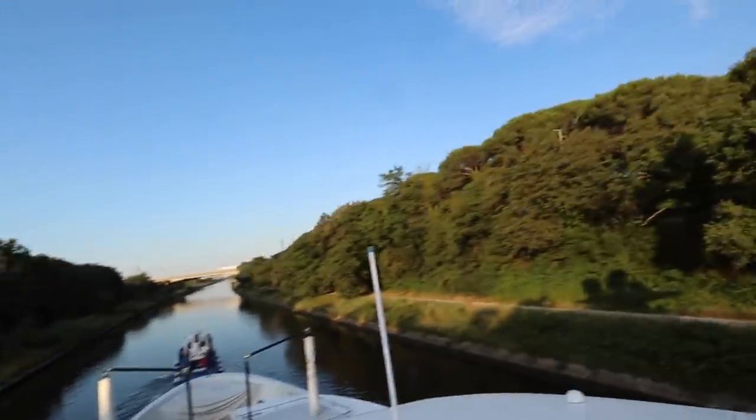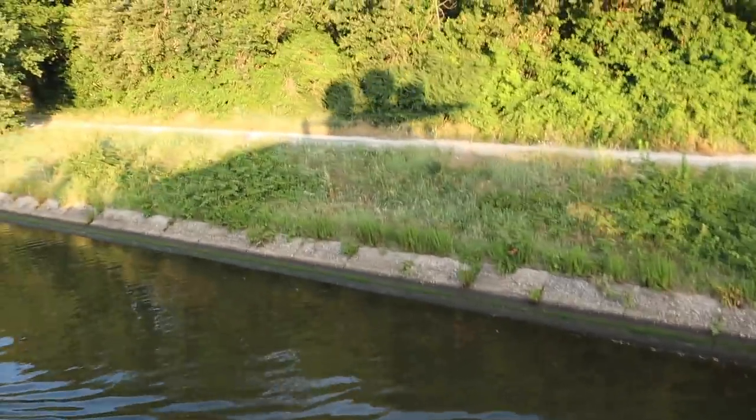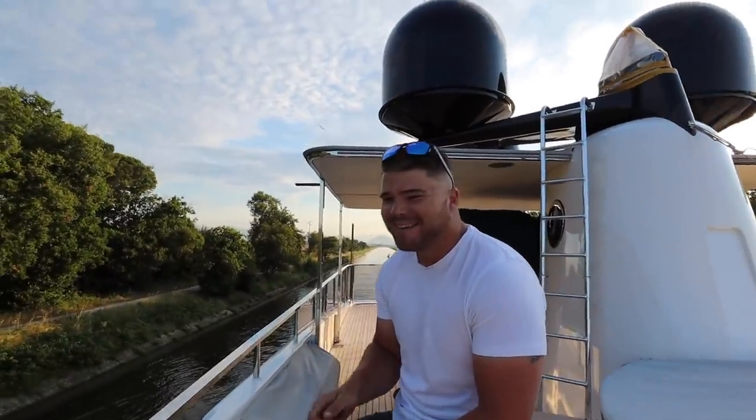So according to Chad, he's saying it's low tide because, let me go so I can see on camera, you can see all the green algae. It's up high, so it's a bit lower. But that could be somebody messing with you. Somebody going paint it.